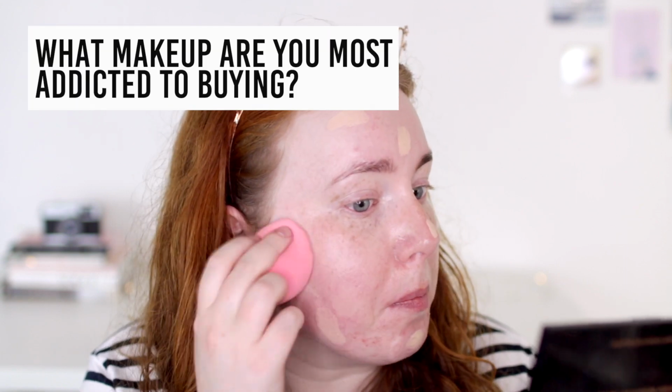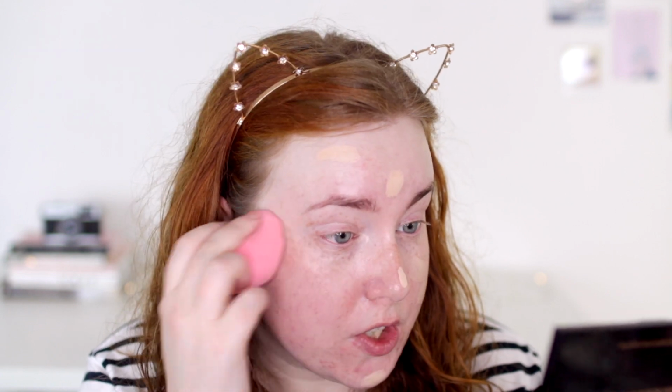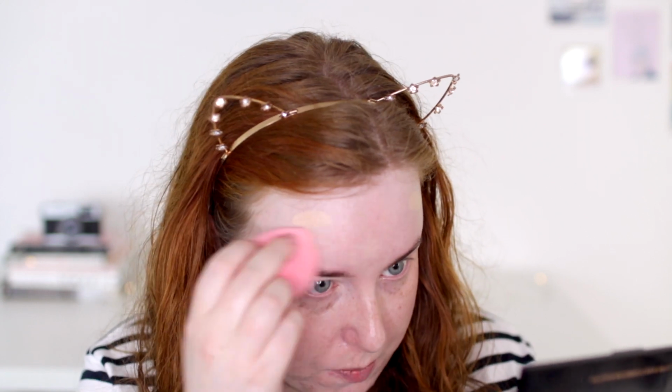The next question in the tag is, what makeup are you most addicted to buying? For a while, this was definitely foundation. Like I said before, I had a lot of issues with skin redness. I still do. I don't know why I said that in past tense. That was always the thing that I was most self-conscious about, so I was trying out quite a lot of foundations. And then when I eventually started a YouTube channel, when I was about 24 or 25, I noticed that foundation reviews on the internet actually did quite well in terms of views, so that didn't help the addiction, so I kept buying more and more foundations.